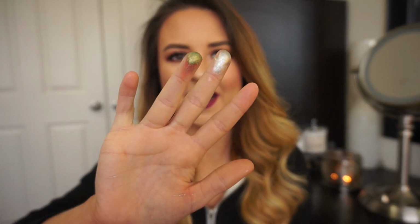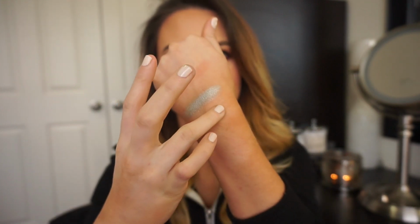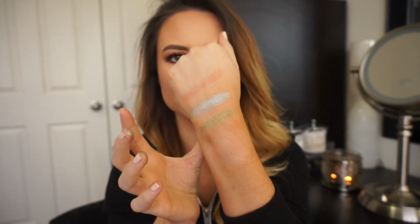So this is Golden Olive on my finger there. Isn't that so pretty? Such a beautiful green tone. And then I will swatch it. It's so pretty. I love that color. I just think it's such a gorgeous green shade.